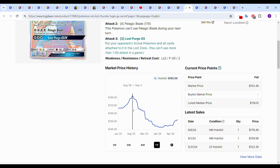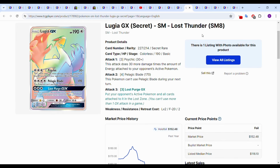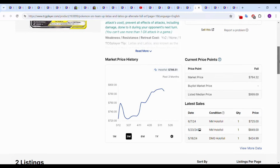And if you zoom out over the year, obviously it had a high at the end of August last year, tanked back down, and it's slowly climbing again. Maybe it'll come back up to its high. I'm not a super huge fan of rainbow cards, and again, these videos aren't about my opinion, but I don't know, I can't get excited about them, guys. You let me know in the comments if you're a fan of rainbows. Next up, as you already saw, Latias and Latios, alternate art Tag Team card from Team Up.